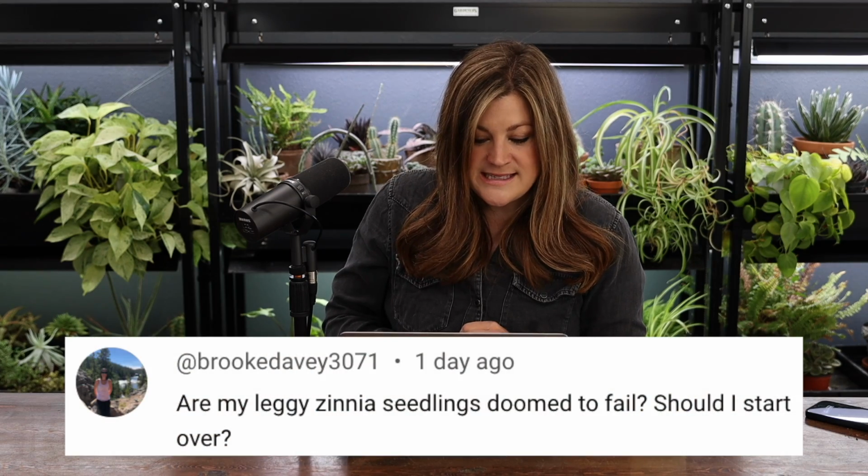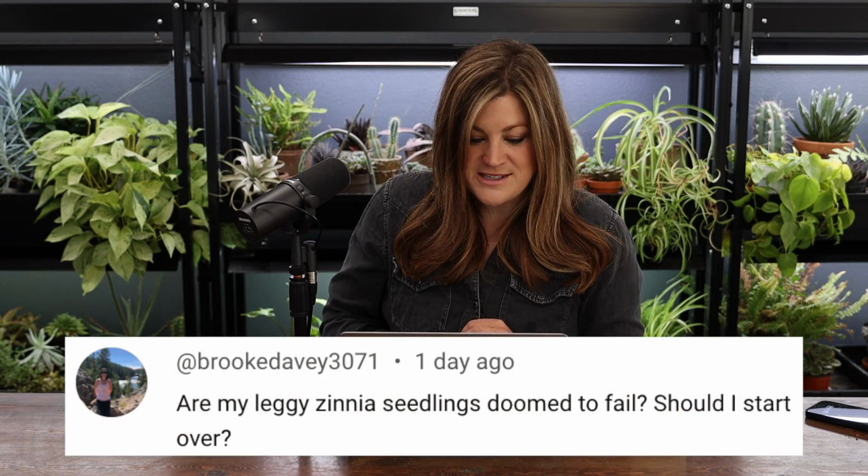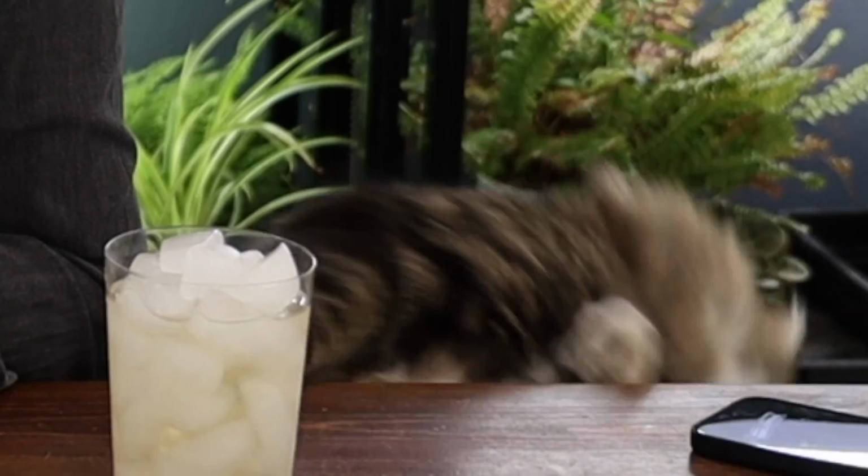Brooke said, are my leggy zinnia seedlings doomed to fail? Should I start over? It depends on how leggy they are.